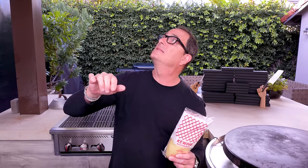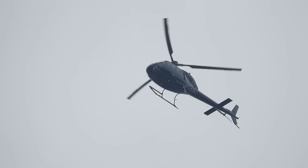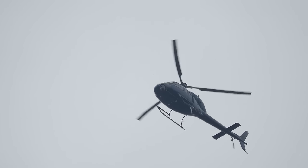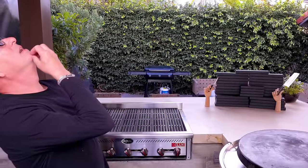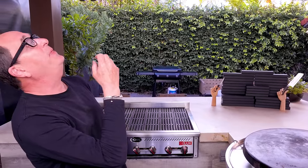Bye-bye. 500. They're very nice. 500 of these. What do you do? What the hell is that? Is that a helicopter? I think it is. You hear that? It's not just a helicopter, but why is he just hovering right over the house? Why is it just hovering there? Does it look like they're lowering something? Oh my God, I think there's something coming. They're lowering something?